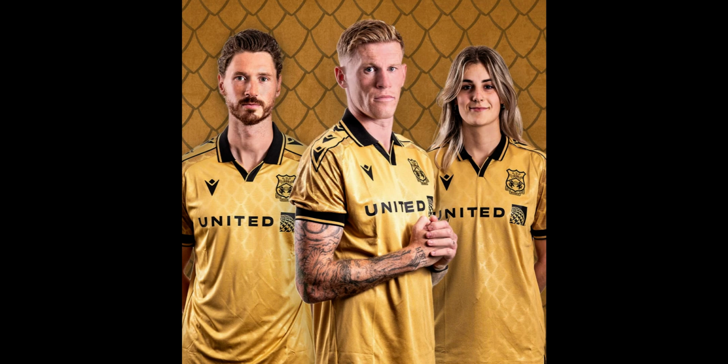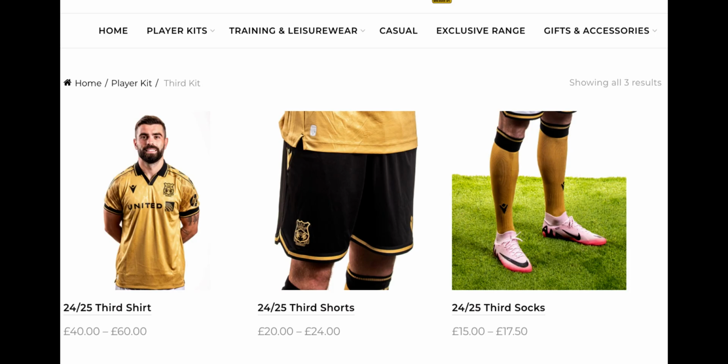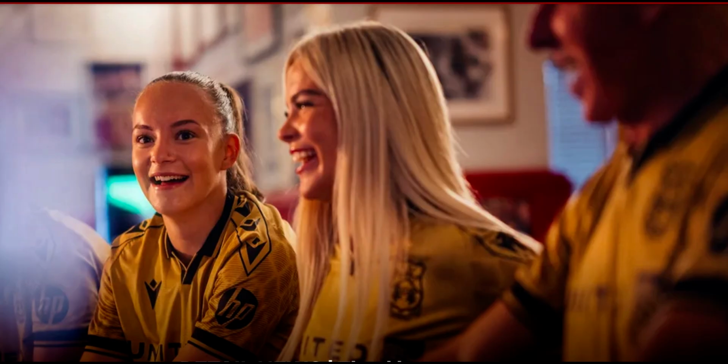Wrexham FC have revealed and put on sale their third kit. The Golden Macron third kit is available to pre-order from the Wrexham FC online store. The launch of the kit coincides with the 160th anniversary of the club.